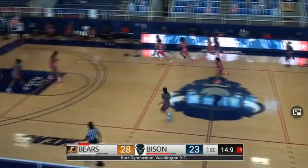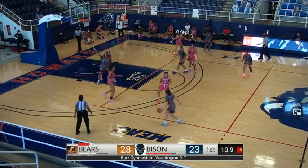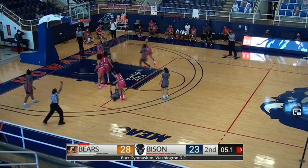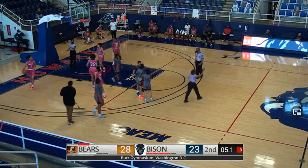16 seconds remaining in the first half. McCullough has it. Red has it. Now Ware has it back over to Brisker. Brisker being aggressive again, and she is fouled. She'll go to the free throw line again.